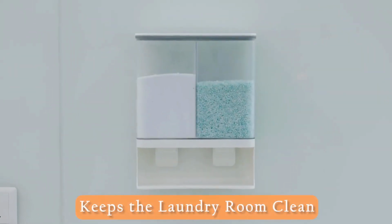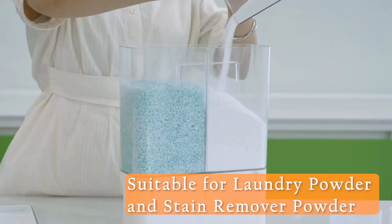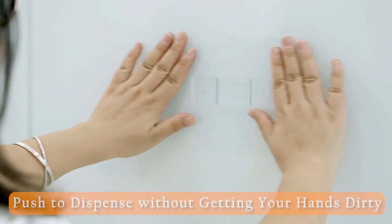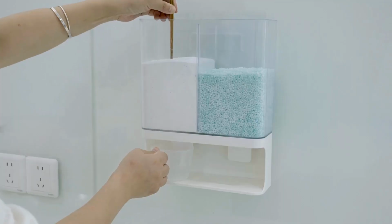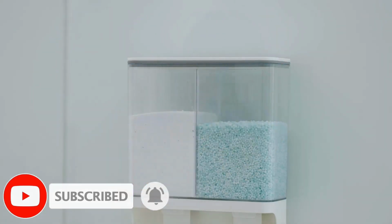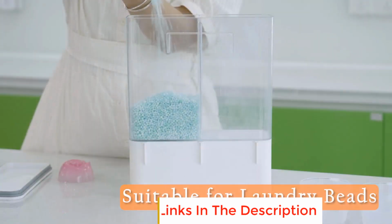Key features include large capacity. With a 105-ounce capacity, it reduces the need for frequent refills, making it perfect for households with frequent laundry needs. Versatile storage: suitable for various laundry products, such as beads, powders, or granular detergents. Easy dispensing: a user-friendly mechanism ensures effortless access to the right amount of product, minimizing waste and mess. Wall-mounted design: saves valuable countertop space and enhances room organization, making it a convenient solution for smaller or busier laundry areas. Transparent container: allows easy monitoring of contents for timely refills.